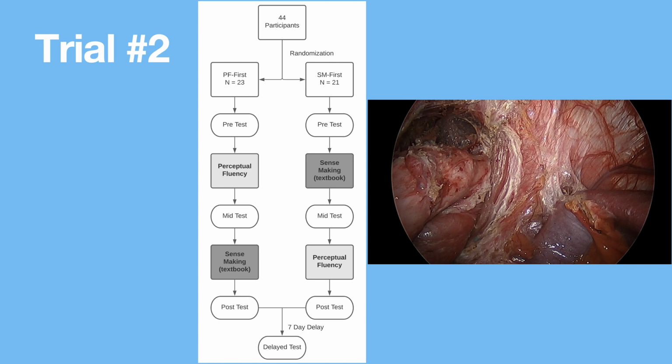This one, as you can see from this image, was focused on identifying the crus of the diaphragm during a paraesophageal hernia repair. So I was trying to make it a little bit more difficult anatomy. And as you can see here from my little flow sheet, this was another randomized trial, again, 44 participants. We had one group with the perceptual fluency training first, and the other group got the sense-making training first. Both groups underwent a pre-test, a mid-test, a post-test, and then a delayed test. All of those tests were, again, basically those perceptual fluency visual flashcard images with no feedback.